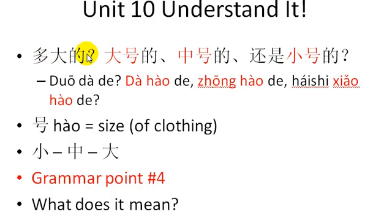So 多大 would mean how big. How big, right? You want a yellow piece of clothing. How big do you want it? How big? 多大的? 大号的,中号的,还是小号的? Okay, so you should be able to decipher this sentence once you pause and write down the meaning of this.